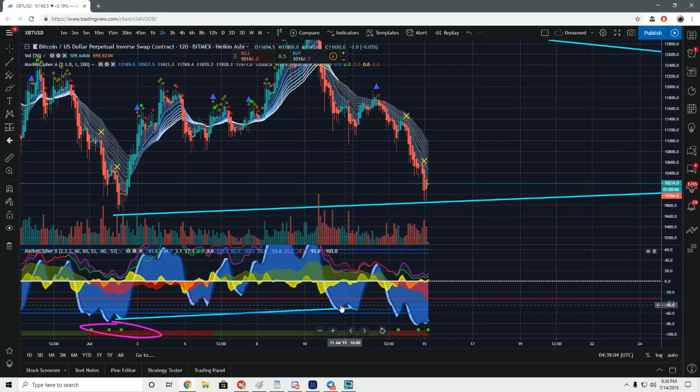When you're longing off of an anchor, you want it to be close. You don't really want to long, we're on the 2 hour too. This is kind of a far away anchor, and so the indication is not going to be as strong.